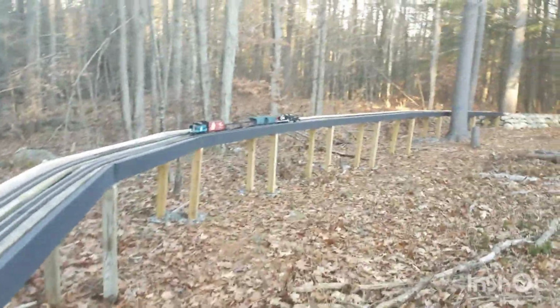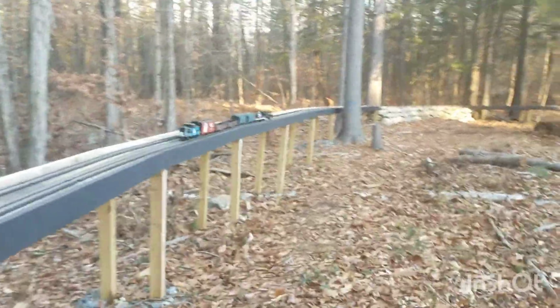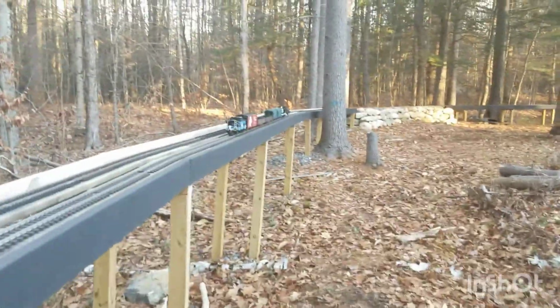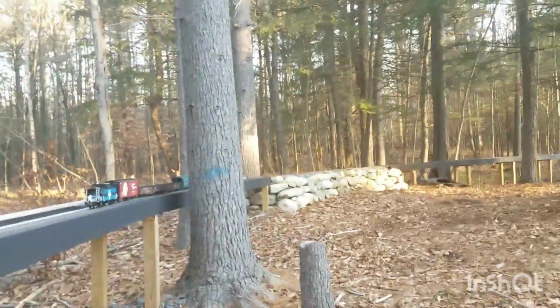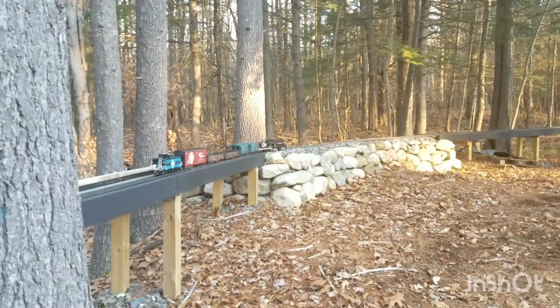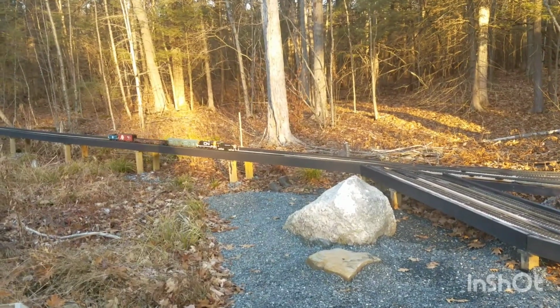I was never a big fan of raised layouts, but man, having this up off the ground in all these big spaces between the stations has really made this large layout possible. I don't think the maintenance would be possible if this was all ground level. I'd never have time to run trains, but this is great. I come out here and I put the train on and it goes. It's great.